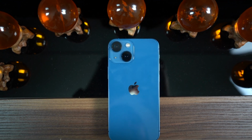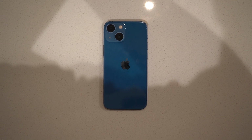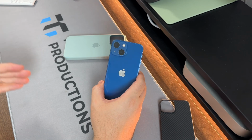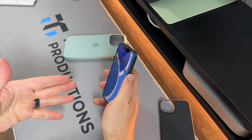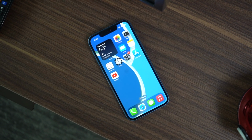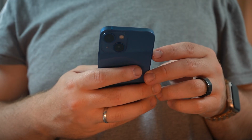Please, more companies out there, if you ever do come across this video, please make more compact smartphones that are powerful. Make this phone thicker. I don't know. Do something about it. Make it powerful and make it compact. That's really all I would like to see. But yeah, that's iPhone 13 mini from me 2 years later.